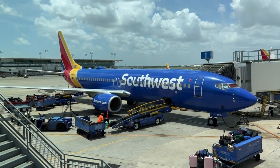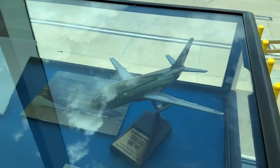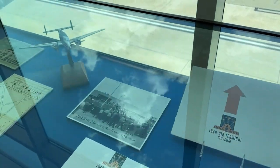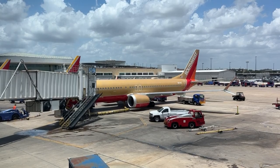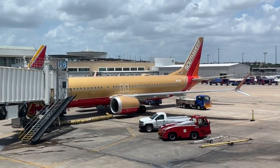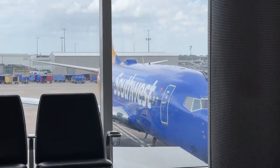But anyway, Southwest flies here. We also have Delta, American, Frontier, Allegiant, and I might be missing one or two. Certainly a really solid operation here at Houston Hobby International Airport. We arrived at gate one, which is actually on the new pier, so that was nice to get to see those new gates.